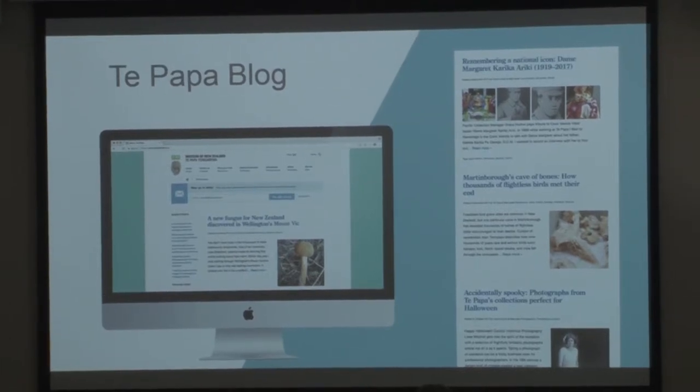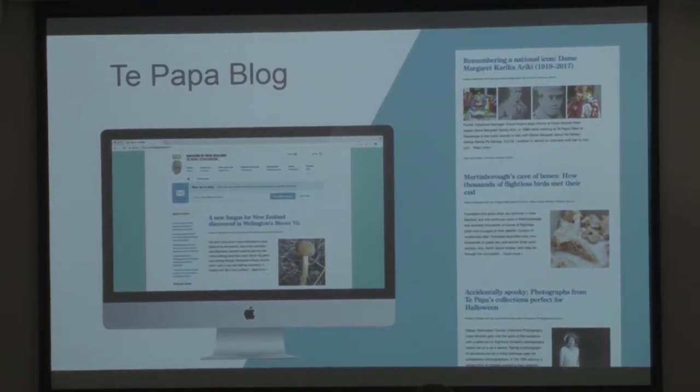So we have our Te Papa blog. This is the place where our experts blog from a first-person perspective about the work that they do. This blog existed outside the central publishing system. So while there was quite a lot of decent traffic and a really engaged group of Te Papa bloggers using this platform, there was no editorial governance over what happened there. So they published whatever they wanted to, whenever they wanted to.